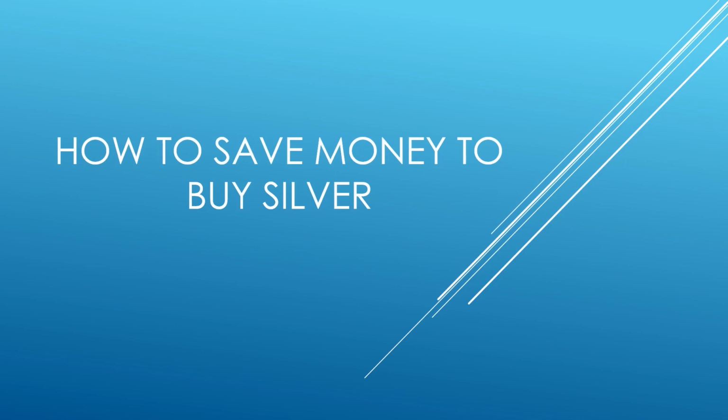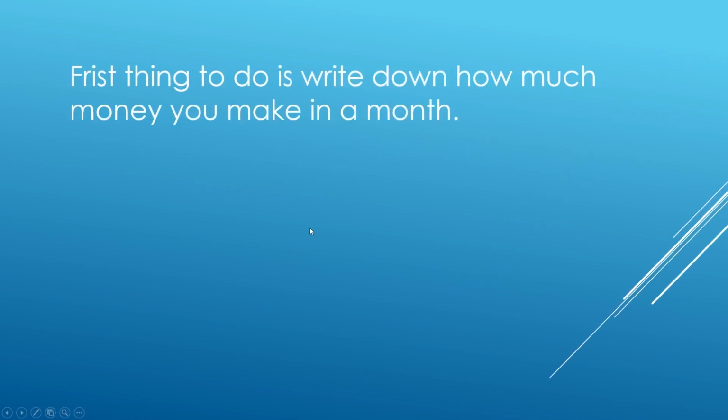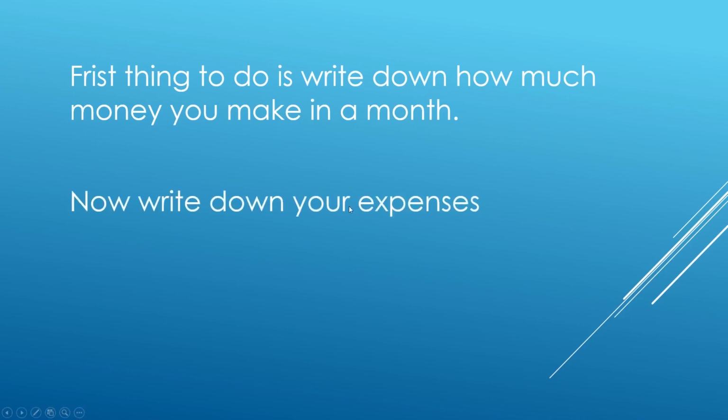So let's get started. The first thing you need to do is write down how much money you make a month. You want to put it down because once you see it visually, then you can understand it. If you can see how much money you're bringing in, you might be surprised and realize I'm not really using the money efficiently. The next thing you really want to do is write down your expenses.